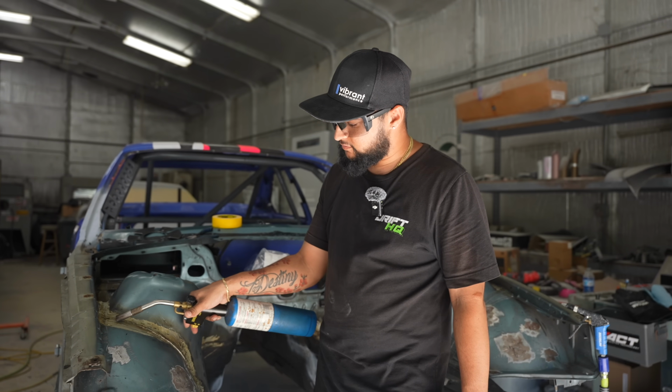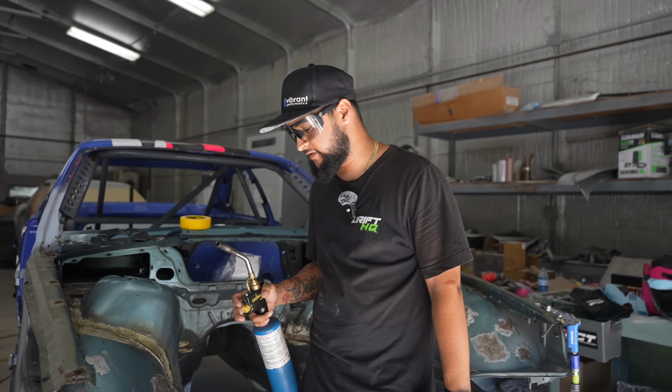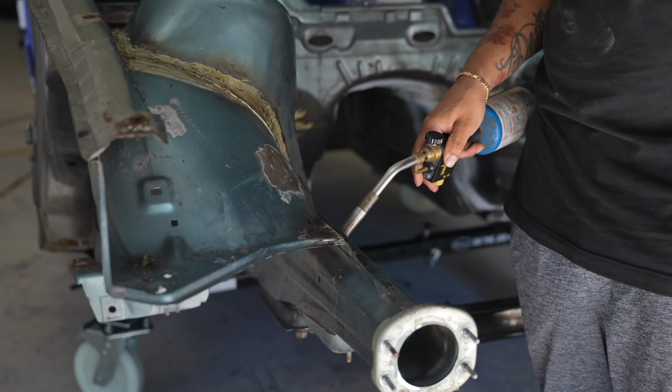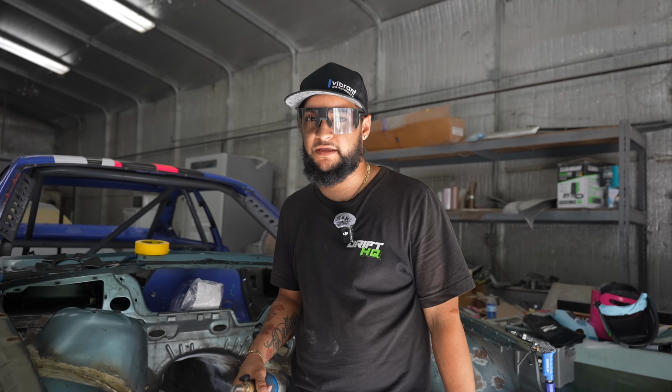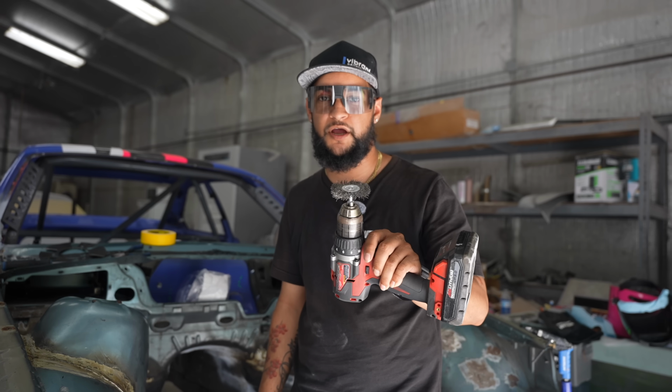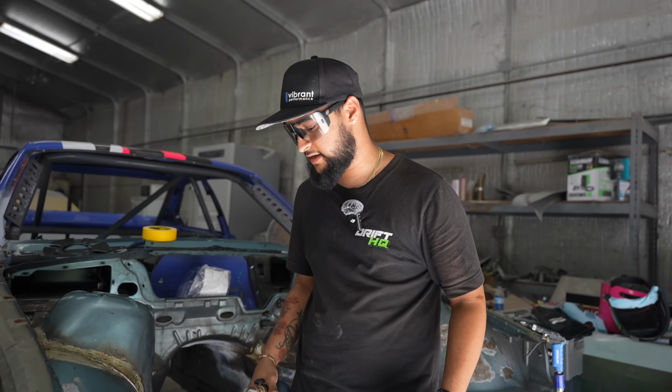After I scrape all this area, the seam sealer, I'm gonna go ahead and apply direct heat to the seam sealer. That way it gets toasty, and once you do the cleaning with the brush, it won't be sticky and gooey.